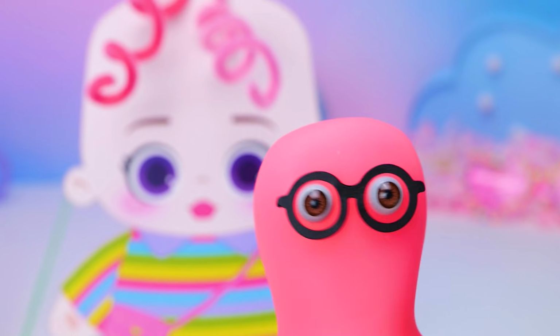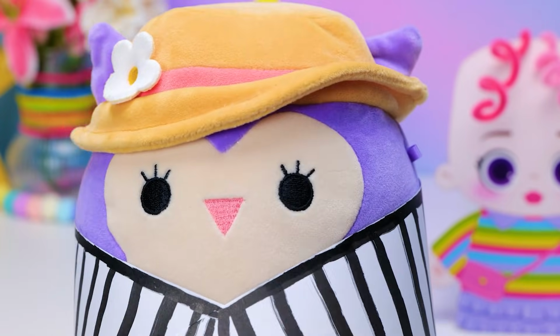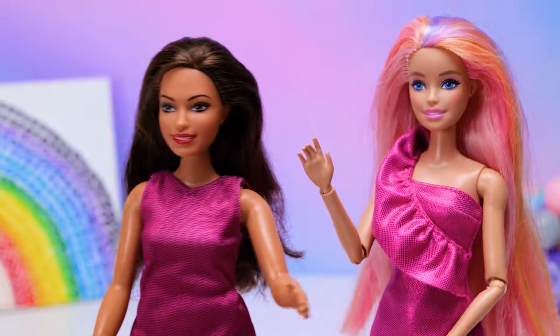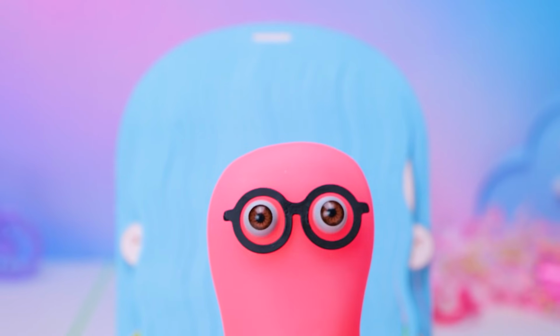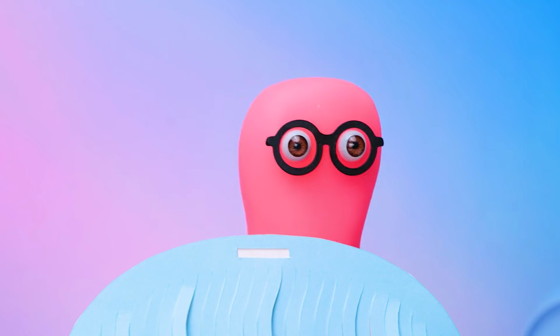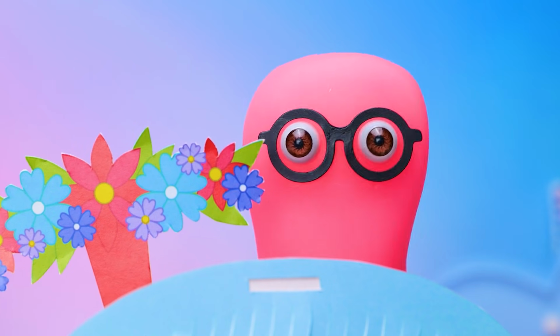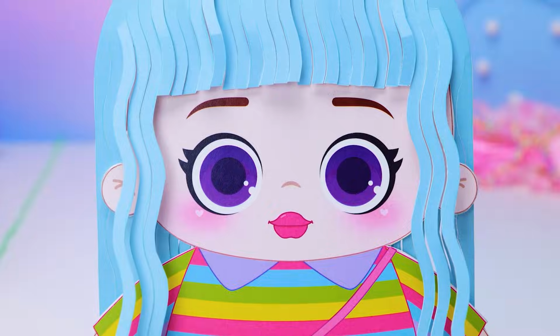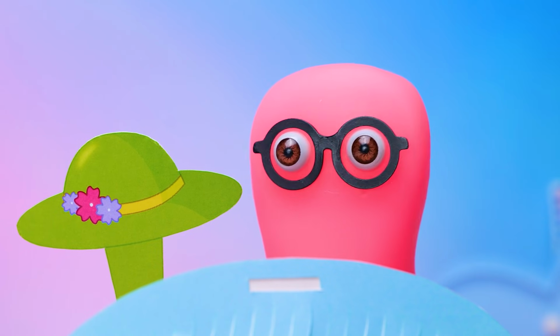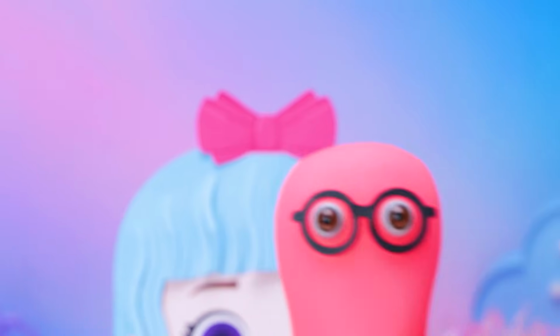Wait, if there's a judge, there should be an audience. Oh, yeah, of course. Right here. Go, Sam and Sue, you got this! Woohoo! Go, go, go! And done! Hair is on. Time for the bangs. Don't move. Bangs must be perfect. Aha! Bangs done. Let's add a headpiece. What about a flower crown? Such fairy vibes. Not really my thing. Okay, how about this fancy green hat? So ladylike. Green is not my color, Sammy. Got it. I have something just for you.